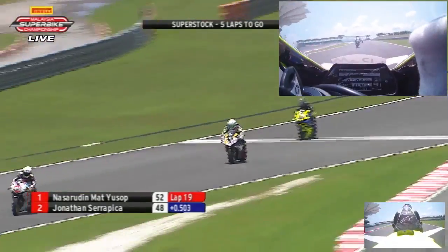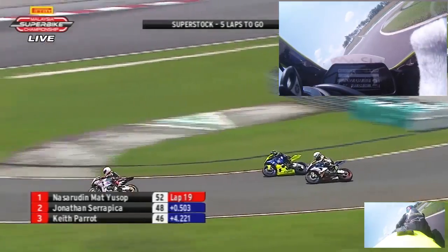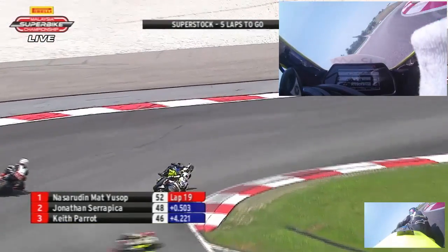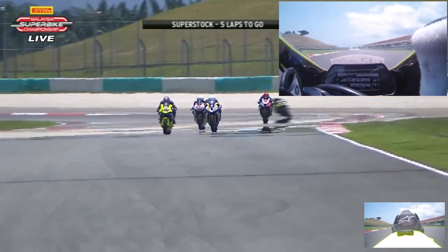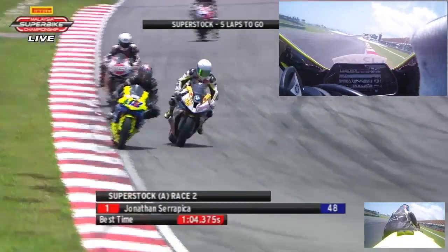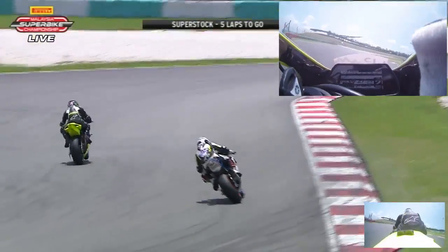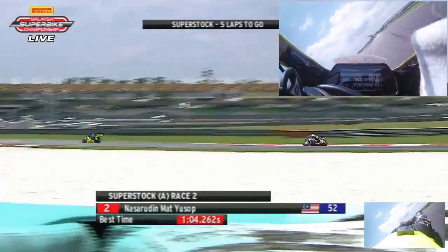Looking at the way Keith Barrett, he's already done a 1:04. And looking at what's happening right now, oh my God, we've got Jonathan going on the inside into that, what do you call it, hairpin, and he's nipped in front of Nazaruddin. What a fantastic race so far with just 5 laps more to go. And Nazaruddin is right to take the lead again, going into turn 9, went a bit wide, and Jonathan has retaken the lead. He's still braking for Nazaruddin, and once again Sarapika regained his place.